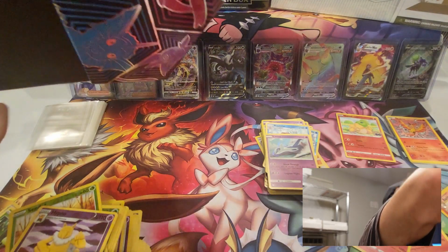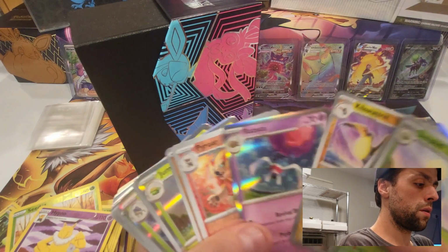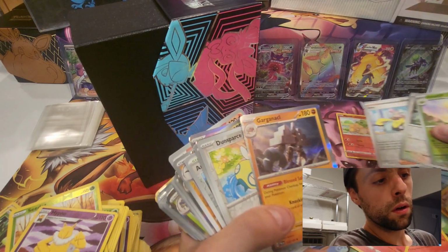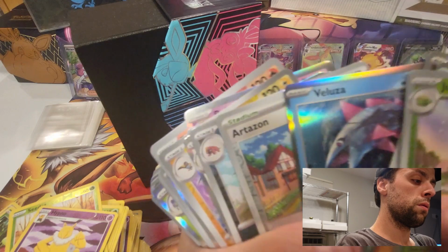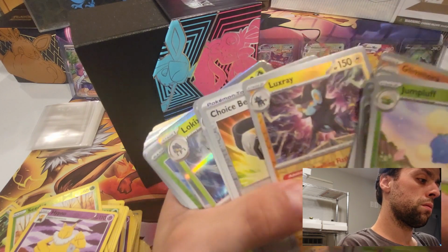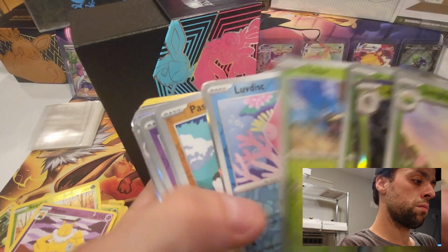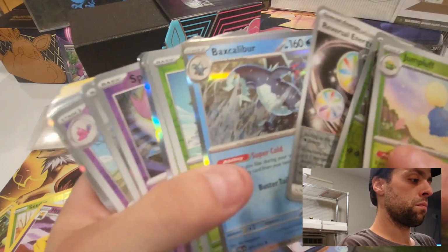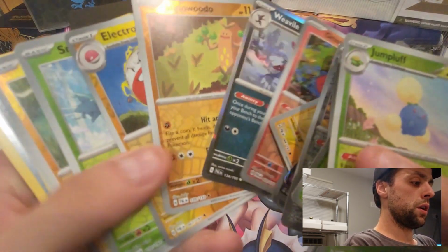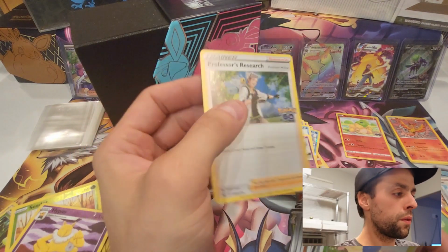And it looks like a lot of it is Scarlet and Violet. There you go. Wait a second. Hey look! A reverse hollow Iona. Iona. Alright. Seeing if we have anything. Alright, nothing too crazy. Oh, there you go.